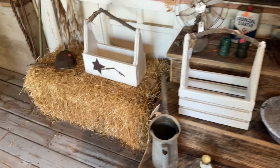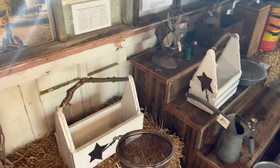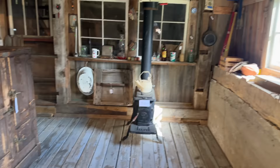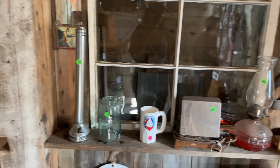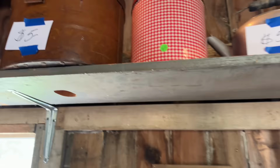Oh, look at this, it's cute. That is precious. Is this your curling thing? Oh, yeah. I can't imagine what we missed. I wish I had something like this. There's some cute old blocks. I don't think so. This is cute though. Look at this.